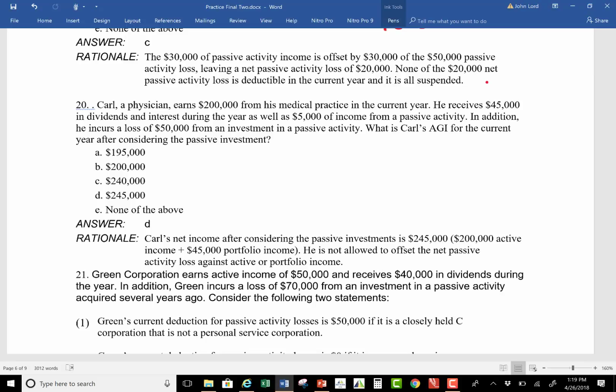But let's see. Carl, a physician, earns $200,000 from his medical practice in the current year. He receives $45,000 of dividend and interest during the year, as well as $5,000 of income from a passive activity. In addition, he incurs a loss of $50,000 from investment in a passive activity. So what's going to happen? That passive income is going to be wiped out by this passive loss.